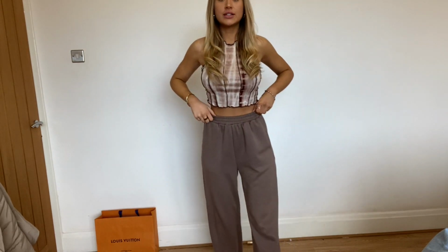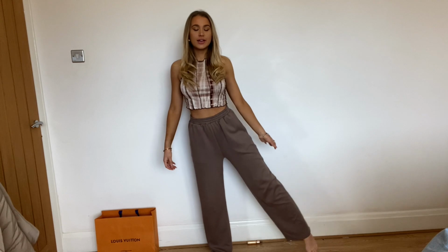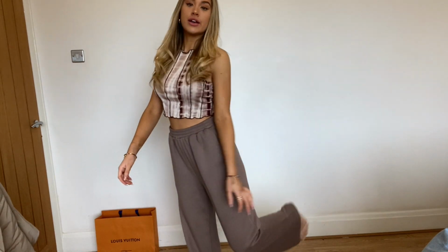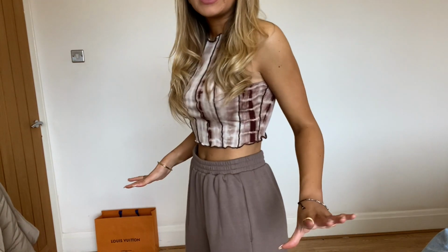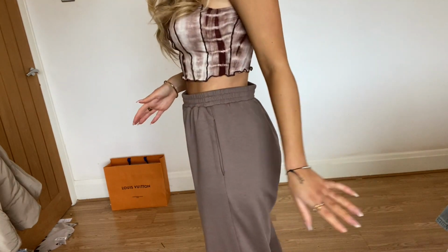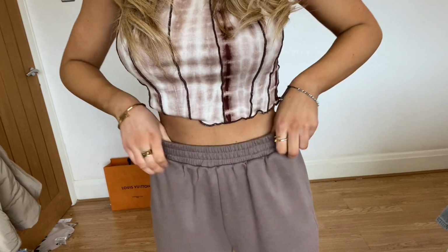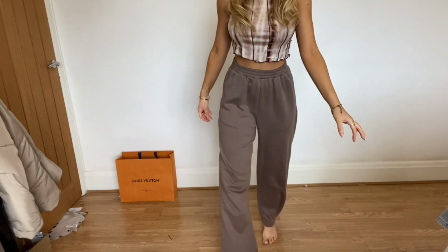I wouldn't necessarily say it was a dressy top because the material is quite pajama-like. I've also got these joggers, which are a wide leg jogger. And oh my God, the material. I got these in a size small. They are a little big. However, for joggers, they just don't have an elastic waist. I am obsessed. So let's do a little zoom out. Lounge outfit.